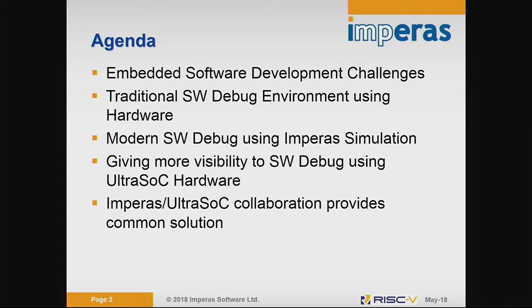So I'm going to talk about 4 or 5 different things, start talking a little bit about the embedded software challenges, which hopefully we should all know a bit about now. Then talk a little bit about traditional software debug, and obviously we've just had 2 presentations which are very much about developing debug using hardware. Then talk a little bit about what we can do with simulation, just a couple of slides on that.